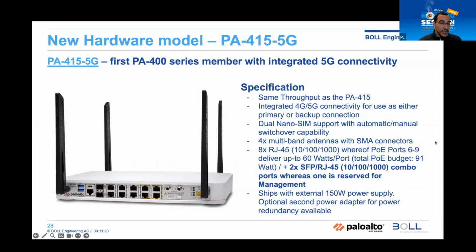Quelque chose d'important qu'on voit ici en gras, c'est la présence de ports combo, encore une fois. La différence des autres, c'est que sur celui-là, il y a un port combo qui est réservé pour le management. Donc, en termes de data plane, il y en aura un seul qui sera utilisable pour gérer le trafic client. Et toujours des ports PoE avec le même budget.